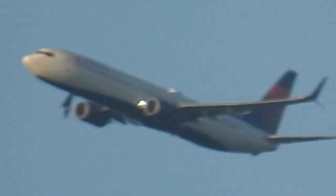Turning on the final, and now the south side. This is what jet spawning is. Another jet spawning. Runway 9 right. Jet spotting. Arrival, what? 739 or 739 ER. ER stands for extended range.